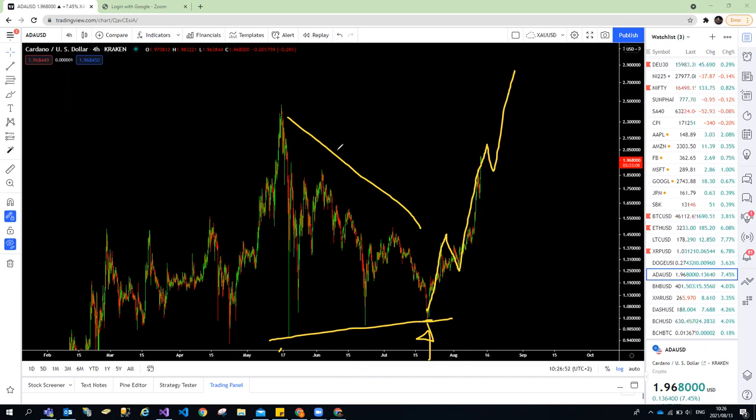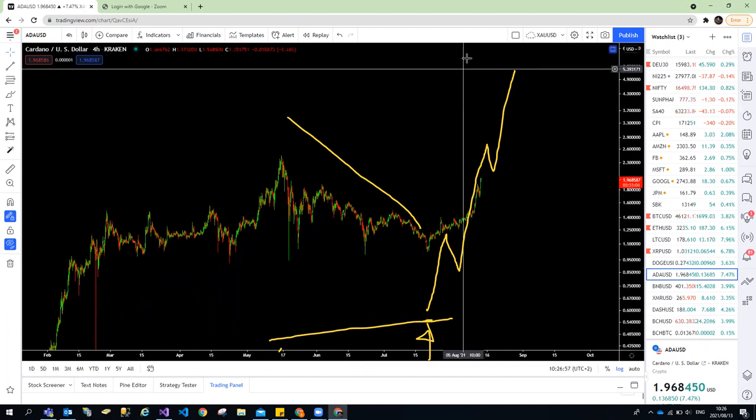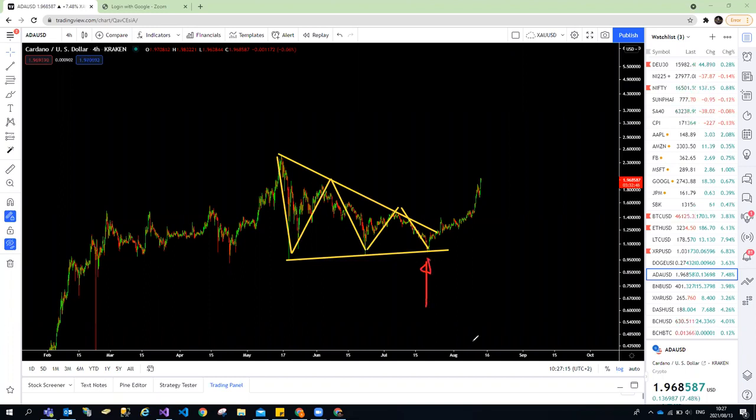So that means we've had all of this as a triangle correction there. Let's just mark it properly. It's our triangle on ADA with here 1, 2, 3, 4, and 5 waves. Our low here is this one, it's indicated, so we can start counting there. Breaking above this, we're going to see much more upside, maybe even $5 on ADA. One of the best performing altcoins, that is Cardano.